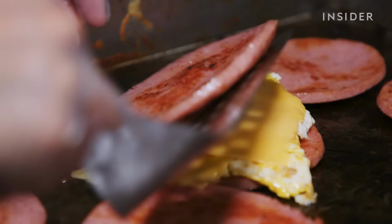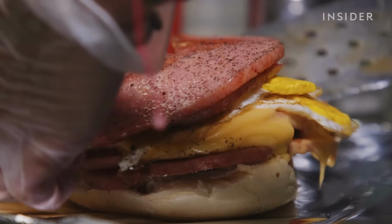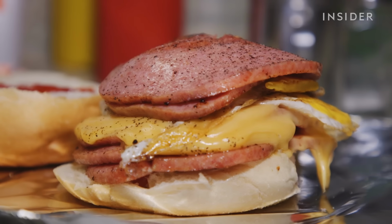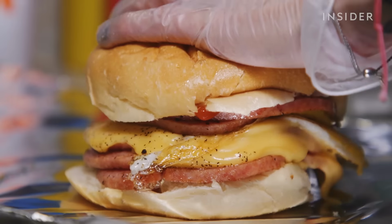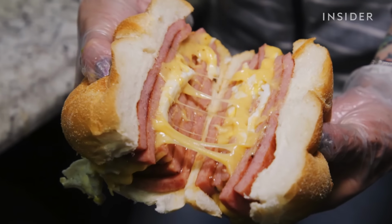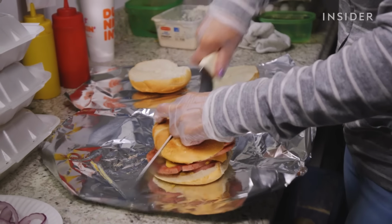All 6 slices of pork roll, eggs, and cheese are sandwiched between a hard Kaiser roll. If you ask Ralph, the eggs go on the top or between the pork roll, but never below. If you put the egg on the bottom when you go to cut it, it just falls all over the place. There's no way it's going to stay together. So it has to be done that way.